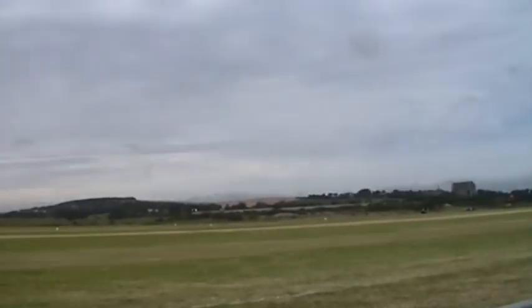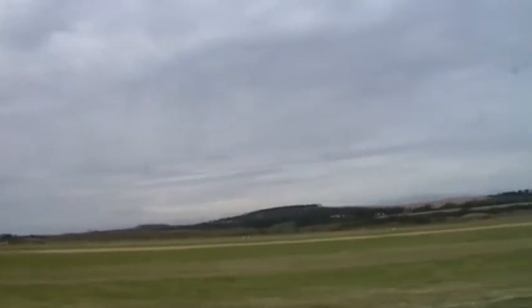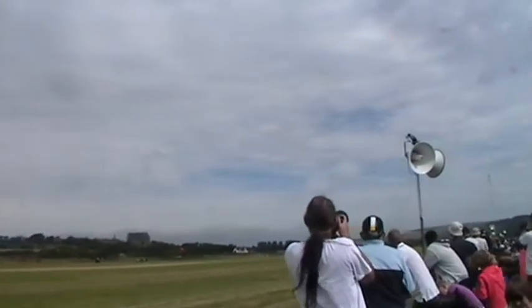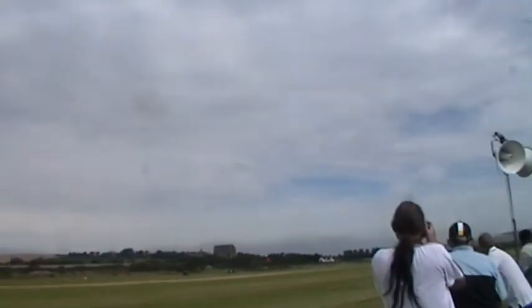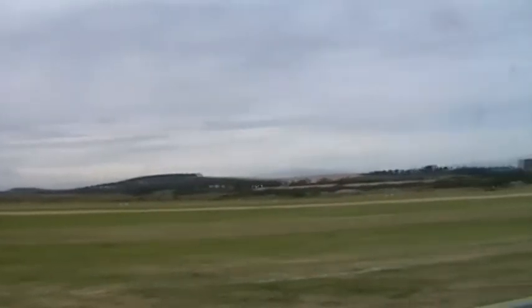There you go. I lost where he went. I suppose this is a form of a high-speed run. We're going to be seeing much higher speed runs later in the day. Oh, now that is beautiful. That's called a knife edge, and you can only do that by canting the fuselage upwards to generate the lift of the wings because they're on their side.